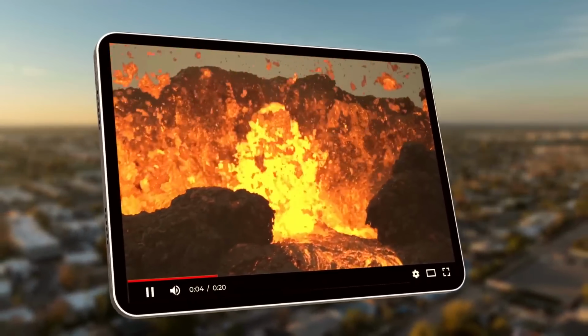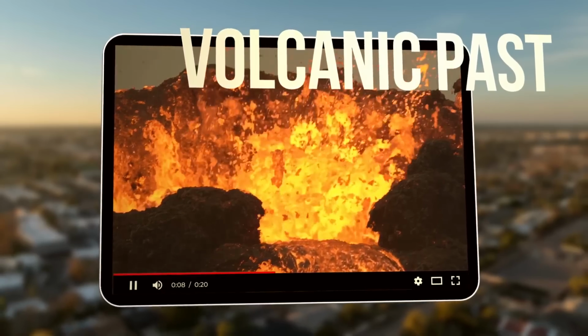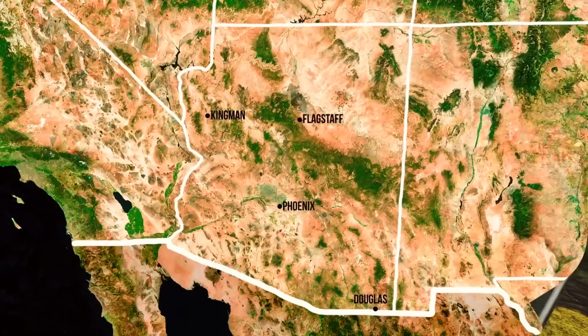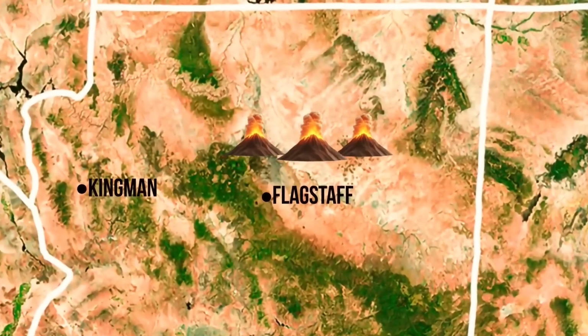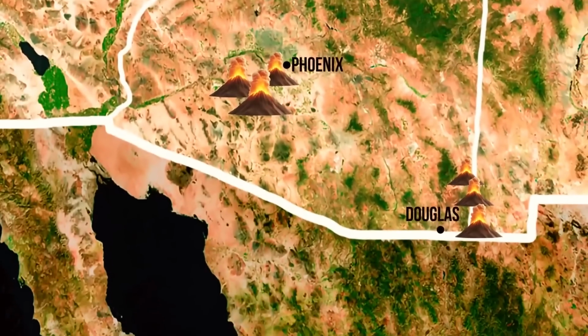Now, how about traveling to Arizona to check the traces of its active volcanic past? They dot the desert landscapes of this state like spots dot a Dalmatian. There are entire volcanic fields southwest of Phoenix, east of Douglas, near Flagstaff, north of Kingman, and near the Mexico border.